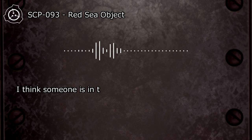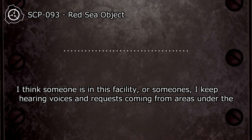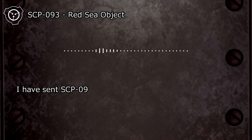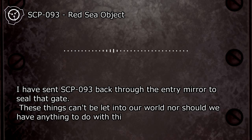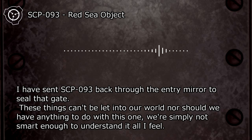I think someone is in this facility, or someone's, I keep hearing voices and requests coming from areas under the floor. I want to leave this before I explore the facility any further. I have sent SCP-093 back through the entry mirror to seal that gate. These things can't be let into our world, nor should we have anything to do with this one, we're simply not smart enough to understand it all, I feel.